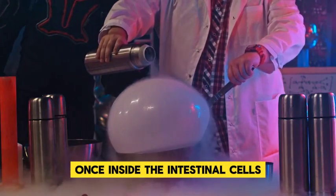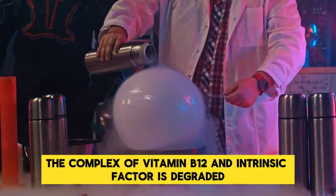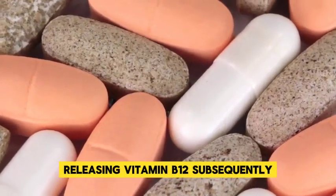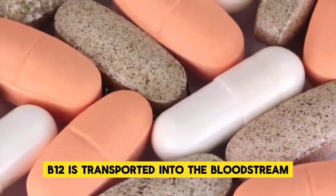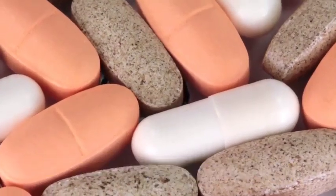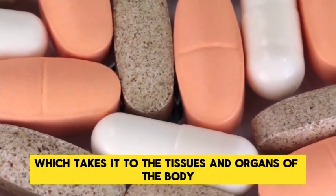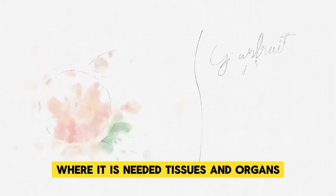Once inside the intestinal cells, the complex of vitamin B12 and intrinsic factor is degraded, releasing vitamin B12. Subsequently, B12 is transported into the bloodstream, where it binds to a carrier protein called transcobalamin 2, which takes it to the tissues and organs of the body where it is needed.